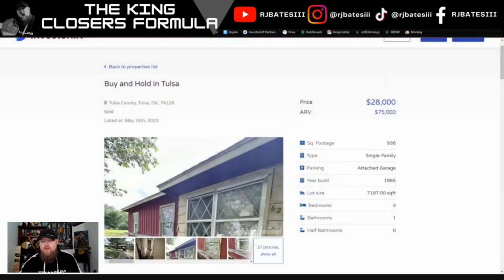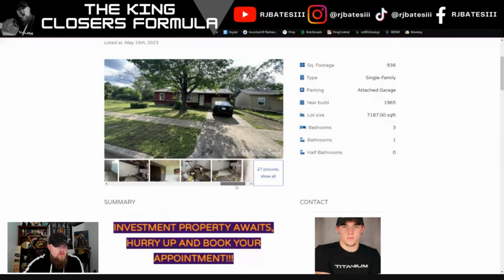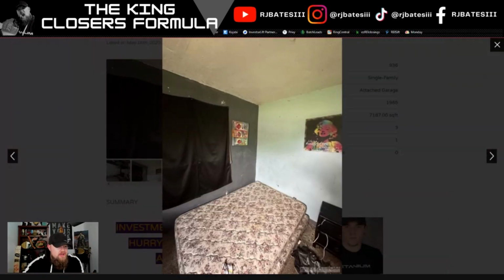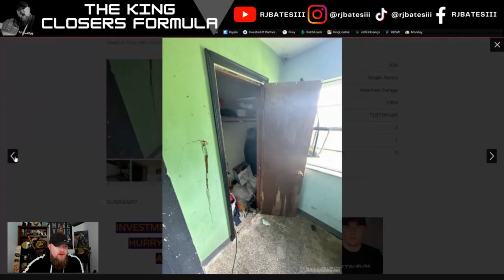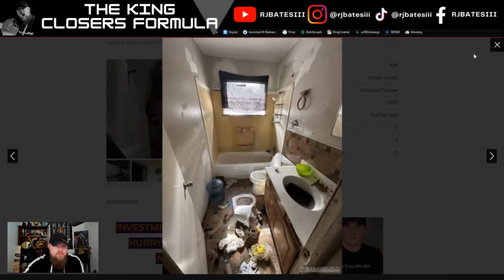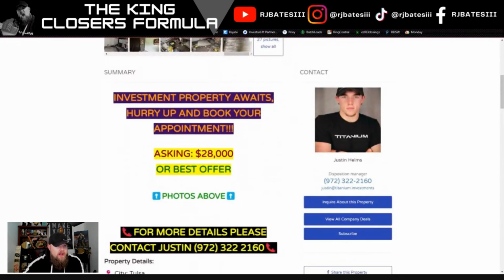Now, here is our investor lift write-up of this property. So you see here, we got a buy and hold in Tulsa. Our asking price was $28,000. So we were asking for a $10,000 assignment. We have the after repair value at $75,000. Here are the pictures that the seller took for us. As you can see, there's all 27 of them. Property was in relatively rough condition. That is the garage. As you can see, it's pretty rough, but you are buying the property for $18,000. This is to be anticipated when you're buying properties at this price point. Okay, so we have our pictures. We've got all the property details. Then we've got our description, right?